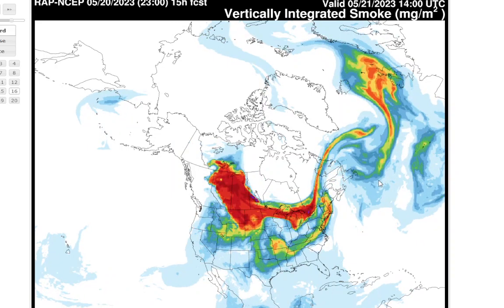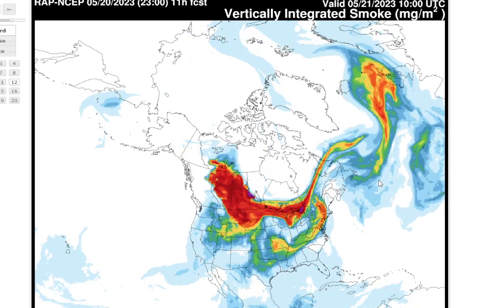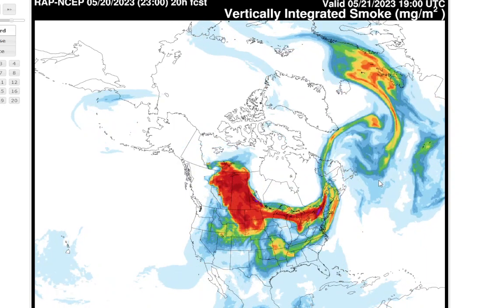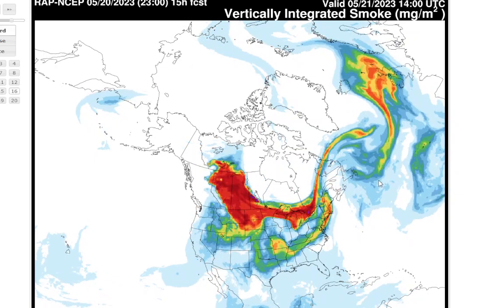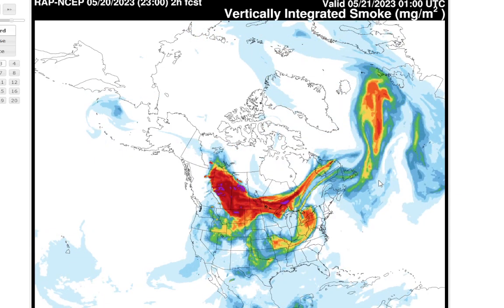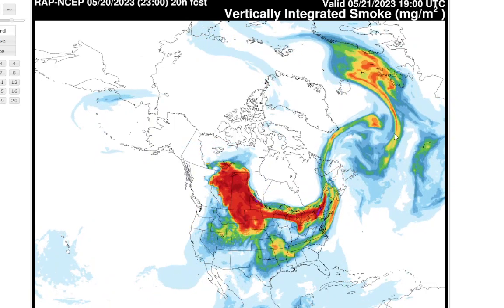There it is. So it looks like we will be dealing with some smoke, and it looks like some pretty thick smoke too heading our way, according to this model. So here we are. This takes us out to the afternoon tomorrow. So yeah, we will be dealing with the smoke tomorrow, I think, for sure. And it's going to be a hazy sky as a result of that.